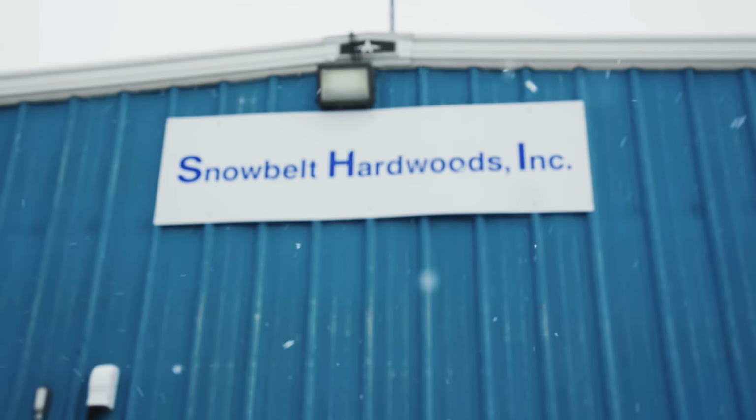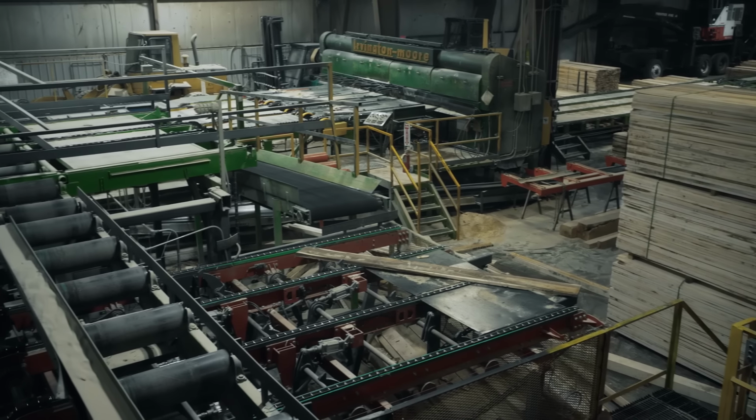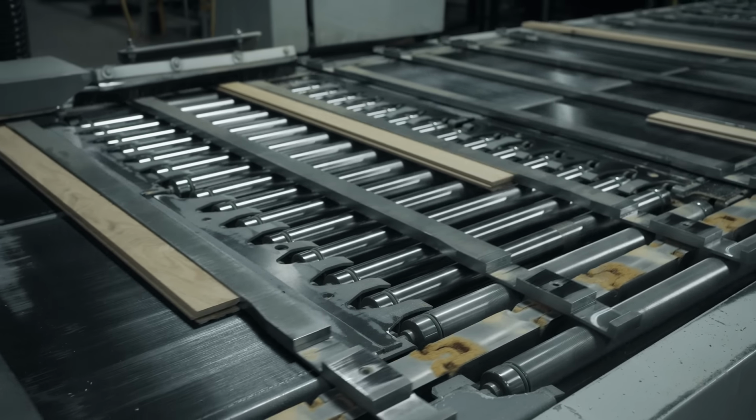We warm up in Hurley at Snowbelt Hardwoods and learn how their innovative wood pallet production turns waste into clean, renewable heat and energy. Tell us a little bit about Snowbelt Hardwoods and what you do. We're a fully integrated lumber facility here. We start at the sawmill, taking logs, turning that into lumber at our sawmill. We also have a flooring mill here as well to do residential hardwood flooring. All the wood waste is used.